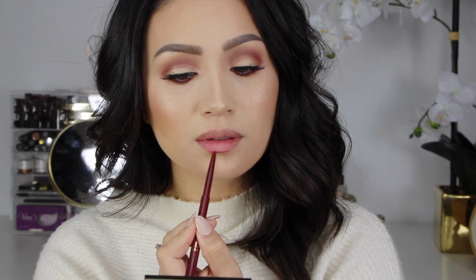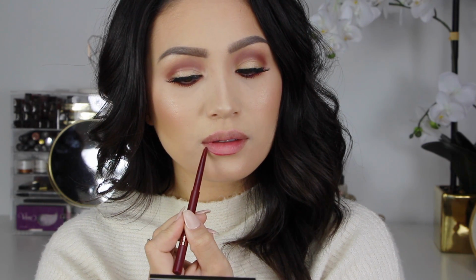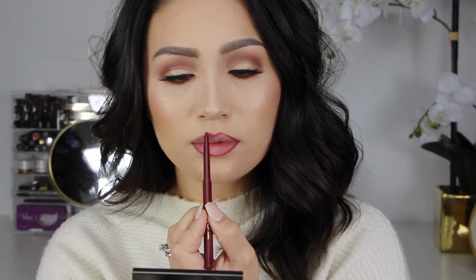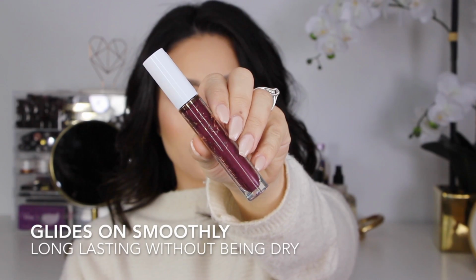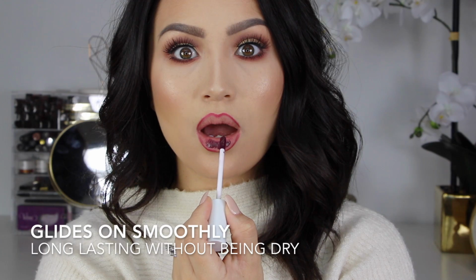My third lip attitude is the Risk Taker. I absolutely love this lip combo. It just makes me feel bold and daring and ready to take on the day. So I'm starting out with my Petal Pout lip liner in the shade Plum. It's a nice, deep, dark, rich shade to define the lips.